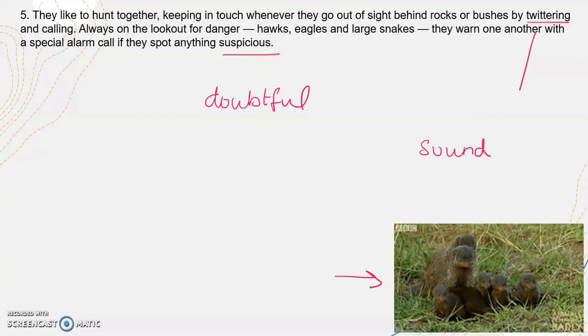Especially dangerous animals like hawks, the birds that just come up, pick them up and leave. Eagles, even large snakes. It's a common phenomenon. We see them fight with the snakes. So they warn one another with special signs, special signals. We call them how they alert each other.